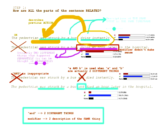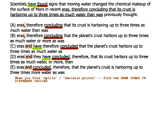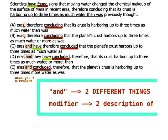Was struck by a bus and died an hour later. Then this could actually be bullet point and other bullet point. Yes, it could totally work, right? So if we take the problem that we're looking at over here, let's look at that here. Here's the concept.